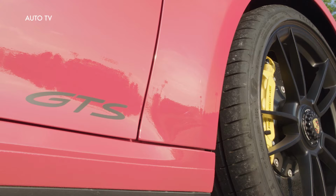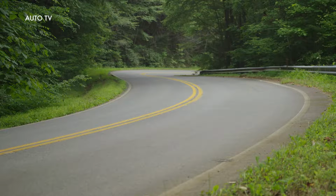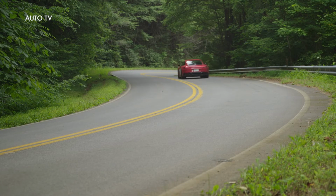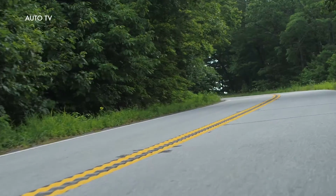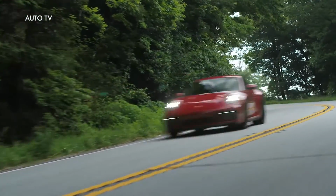An 8-speed Porsche dual-clutch transmission, PDK, or a 7-speed manual, as well as GTS-specific suspension with Porsche Active Suspension Management, PASM, and the high-performance braking system from the 911 Turbo, ensure the superior transmission of longitudinal and lateral forces.